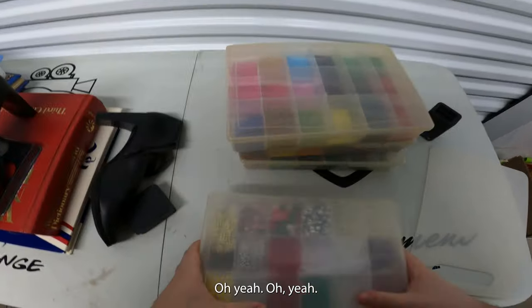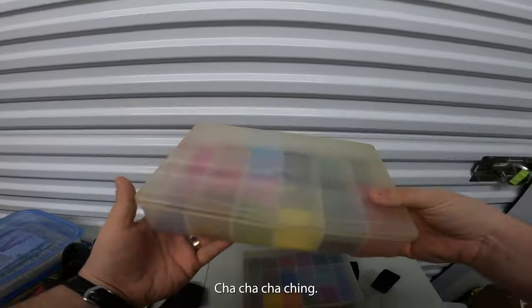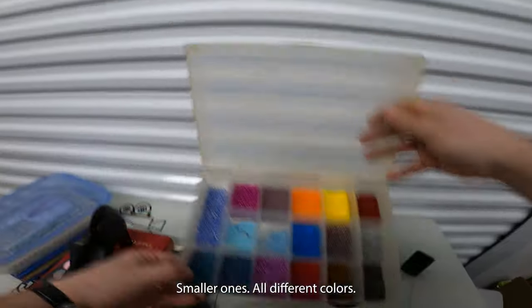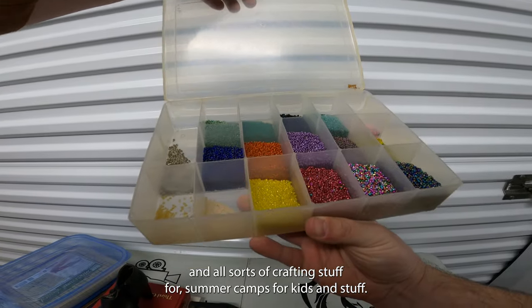Oh, yeah. This is the stuff. Might just look like beads to you, but this looks like money to me. Cha-cha-cha-ching. Some smaller ones, all different colors. There's a couple people that have been in my live stream buying beads and all sorts of crafting stuff for summer camps for kids and stuff.